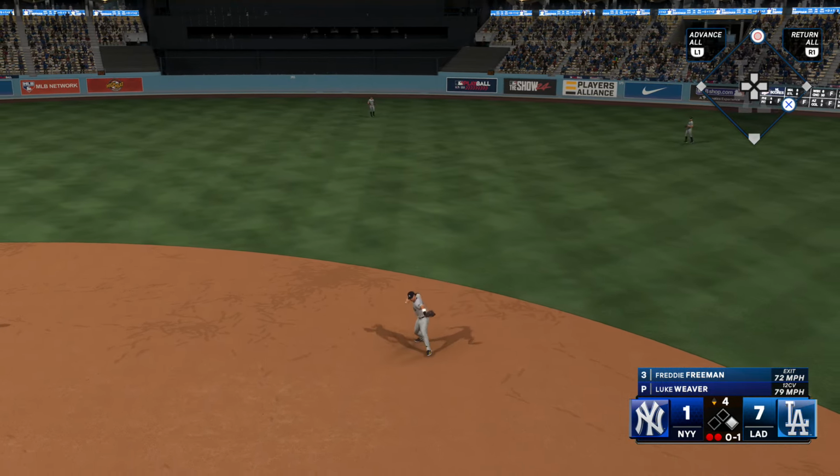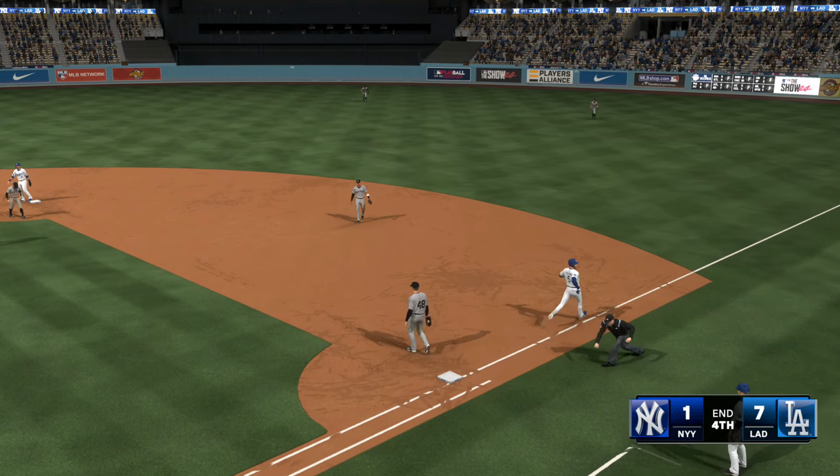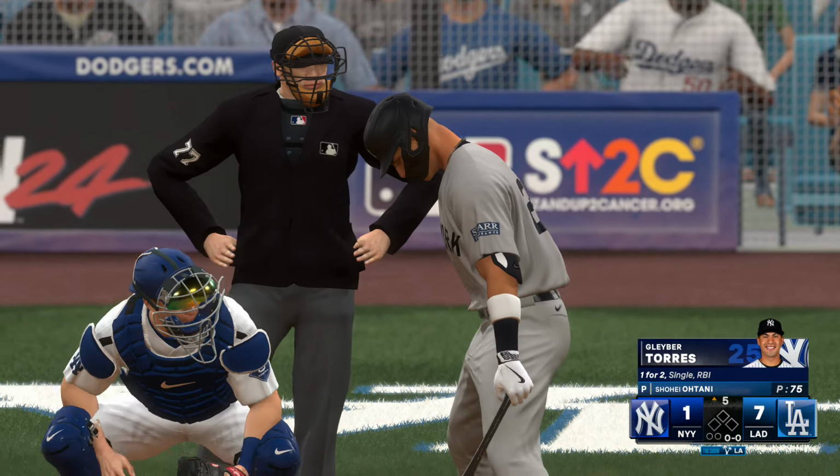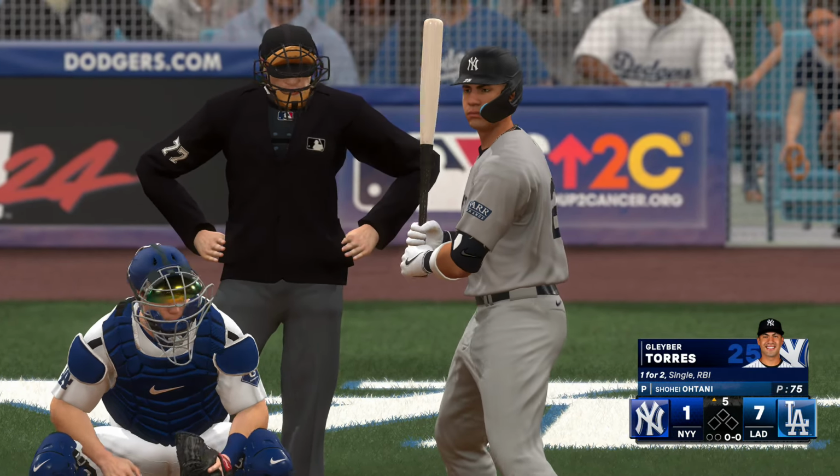Bounce to the right. Torres over to first. That ends the inning. One left for L.A., and they're on top. Ready now for the fifth inning. And now it's going to be Gleyber Torres.